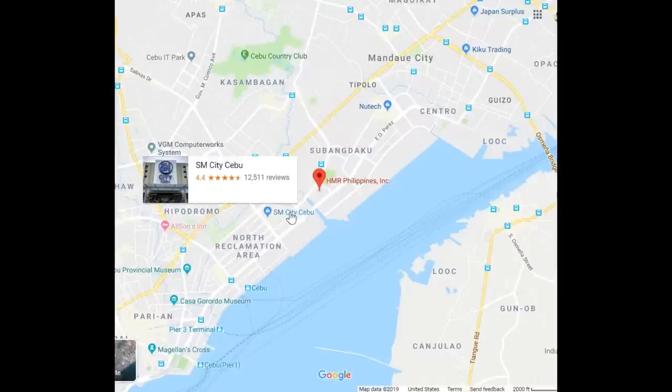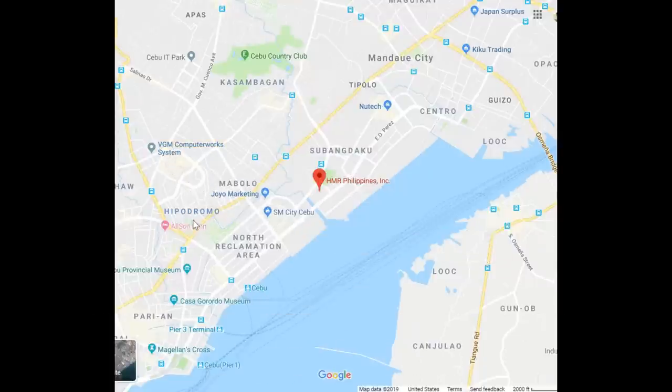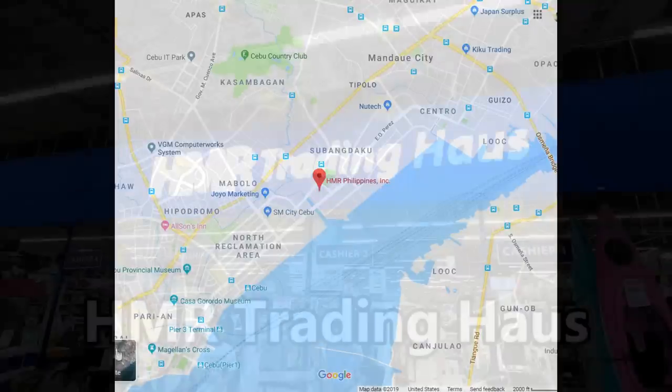Here's SM City Mall right here. Not very far away at all. And you have Radisson Blue over here. And you have a Bayfront Hotel over here. Just up here, this is Cebu Business District. This is where Ayala Mall is, to give you an idea. Olsen's Inn, I did a review of that recently. And this would be your piers down here, Pier 1, 2, Pier 3. So this is the downtown area.